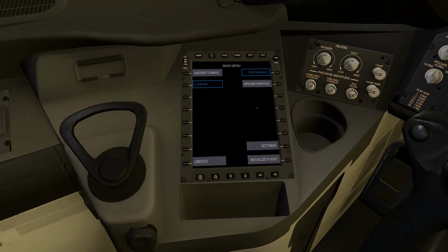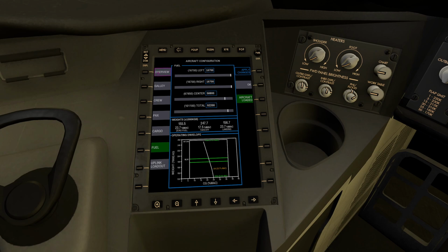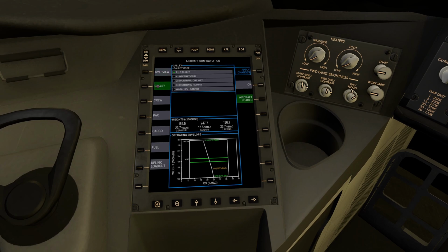Over to our EFB, we'll initialize the flight. I've already got all the aircraft config stuff done. So you can see here, zero fuel weight 155.5 tons, 92.2 tons of fuel, and 1.2 tons of landing fuel on board. And that's how we're looking for our flight.